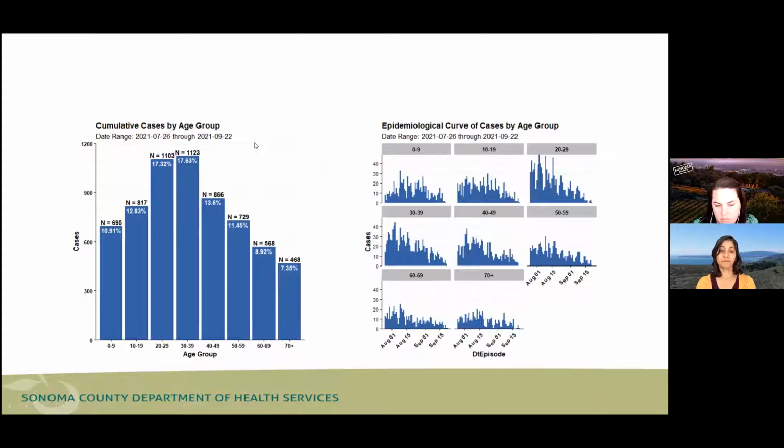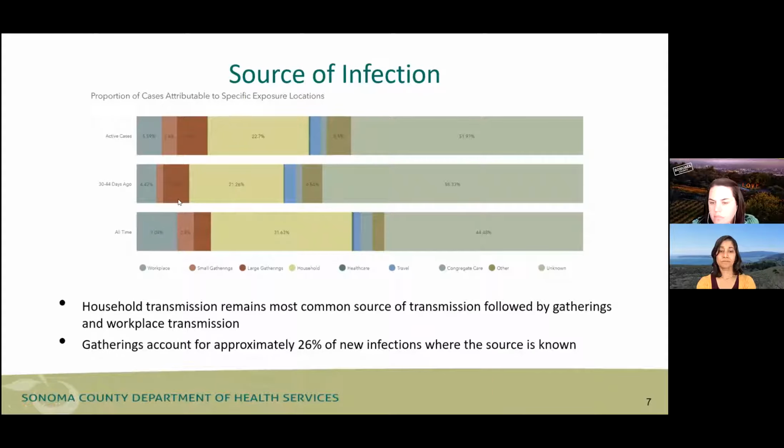Looking at cases by age group, we continue to see the majority of new COVID-19 cases among the younger and less vaccinated age groups. Looking at source of infection, this chart shows our active cases as compared to cases 30 to 44 days ago, as compared to cases over all time. And this area of the chart, this kind of green color, is showing the proportion of cases for which we aren't able to gather enough information to really make a determination about where transmission occurred. And that's because individuals are not always willing to share information with contact tracers. And sometimes people just don't really remember, thinking back to the past 14 days, where that transmission most likely occurred.